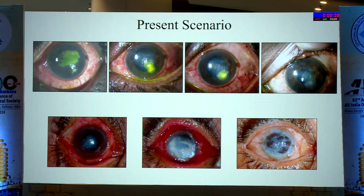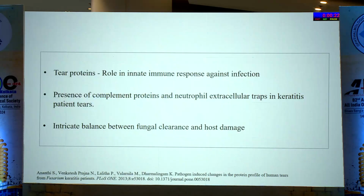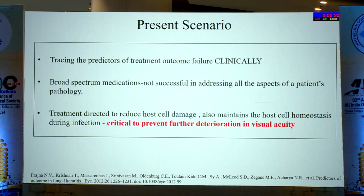Right now, what we lack is predicting which of these cases would not respond to an antifungal therapy. Two patients with the same species, with the same size of ulcer: one responds to normal therapy, the other doesn't respond and ends up with a TPK. Which one does that? We still don't know, and why. Which is what brings us to proteomics.